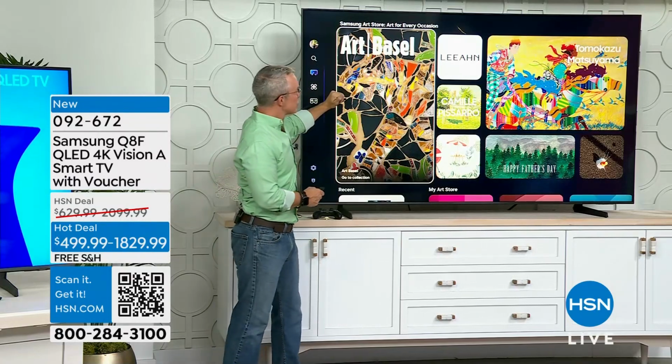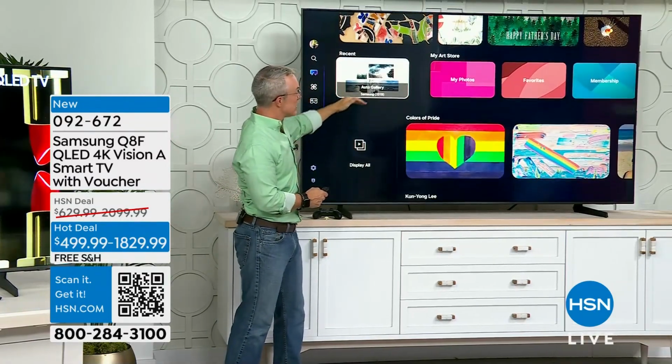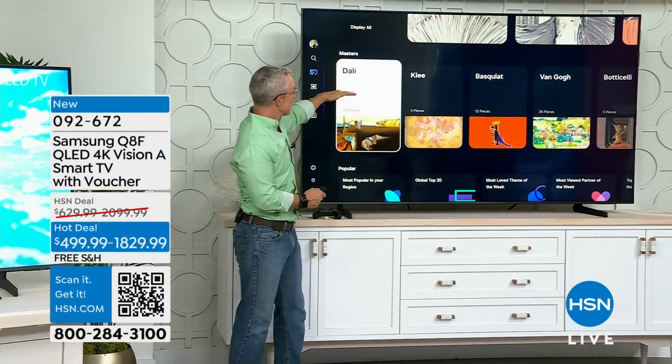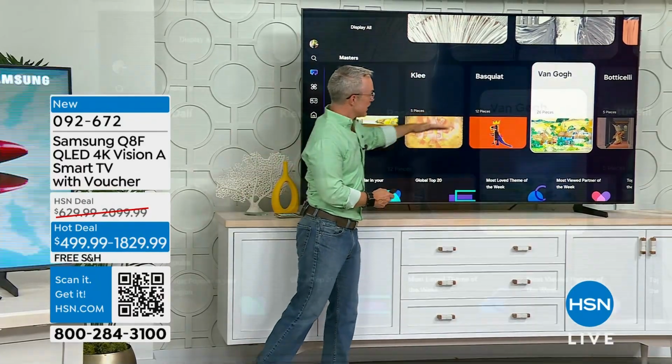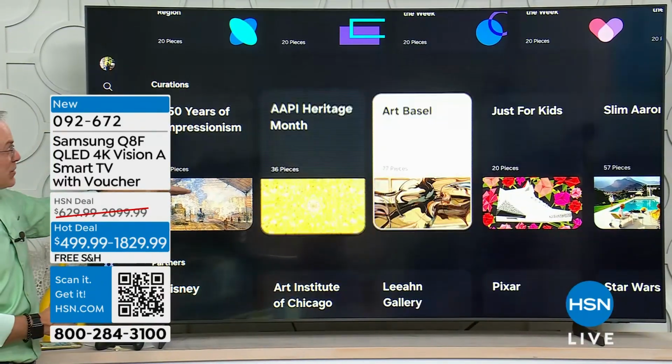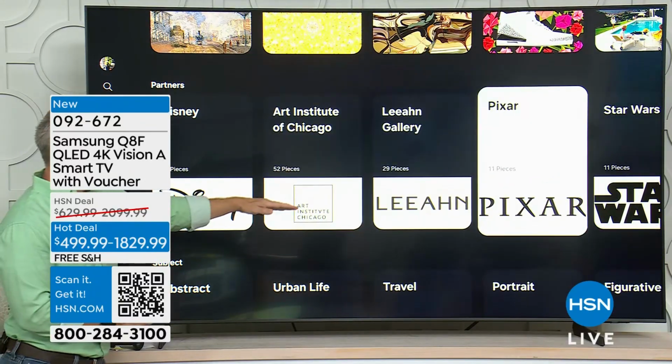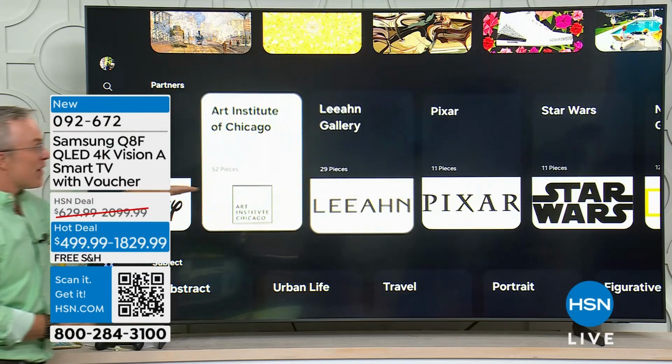I can pick pictures that were at Art Basel this year. I can go to different museums, different artists, different times of the year, they're going to offer different things. I can pick Dali, I can pick Van Gogh if I'd like. I can actually even download different stuff. And look how it went further. You want Disney images? You want Star Wars images? You can even download those.